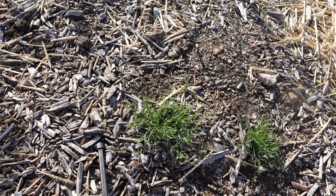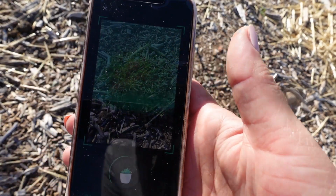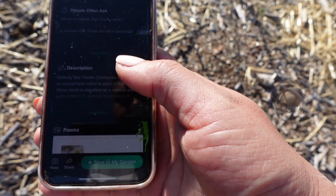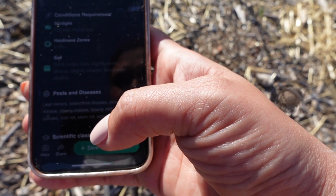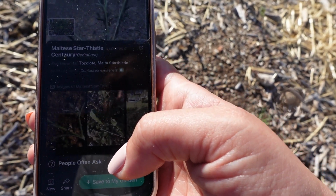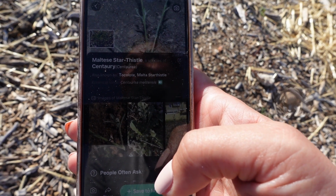Here's another fairly common weed in my garden that's all over my yard. Let's find out what this one is. Maltese star thistle. Huh. Looks like it's actually not considered a weed by everyone, so it's something that you could actually theoretically plant on purpose, maybe? I don't know. We'll go ahead, we'll enter it into my planner, and we'll look it up more online.